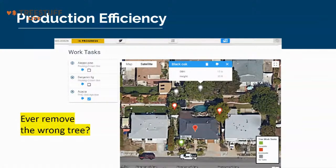Again, tell me if you remove the wrong tree, tell me your best remove-the-wrong-tree story. I know we've all done it. I'm not scared to say that publicly here, live broadcast. Tell me a good story about removing the wrong tree.